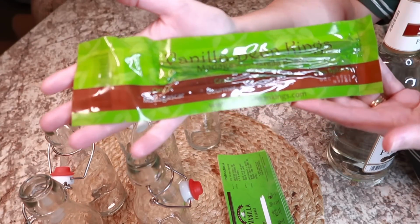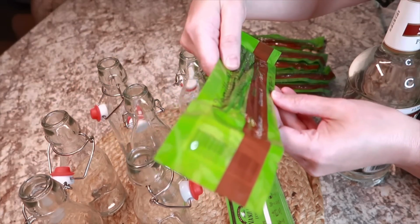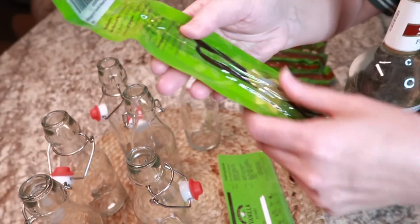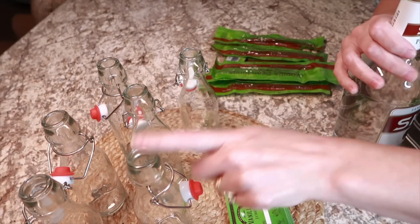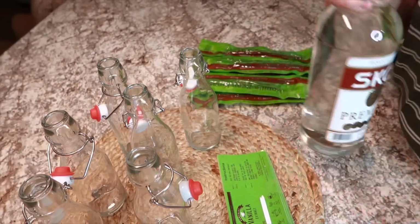Okay, so these are the vanilla beans that I got, and I got 6 packages. I believe they are 1 ounce packages of vanilla beans, and I don't know if you can see through there, but you can actually see the bean through there, and we're going to open that in just a minute. So you need your jars, you need your vanilla beans, and you need some vodka.